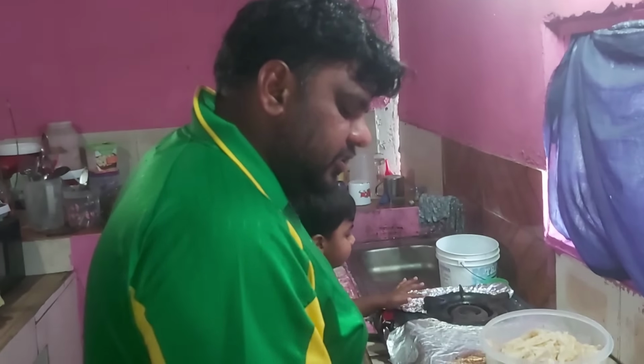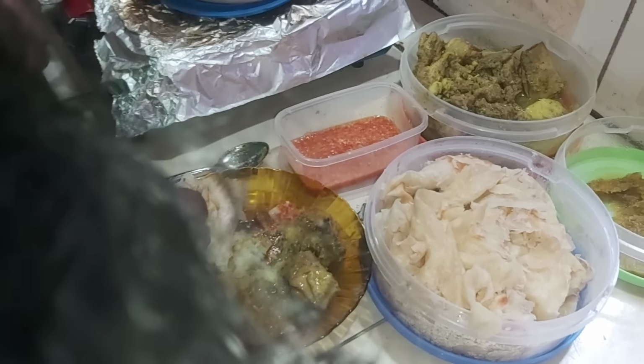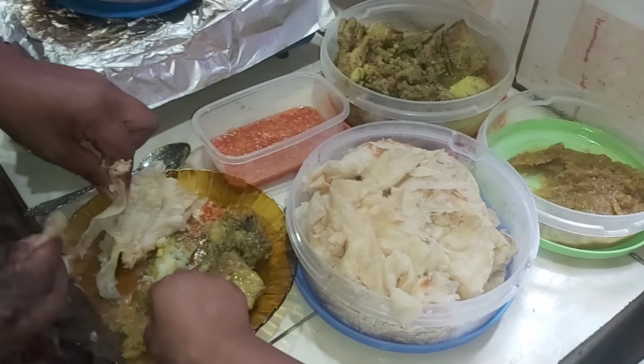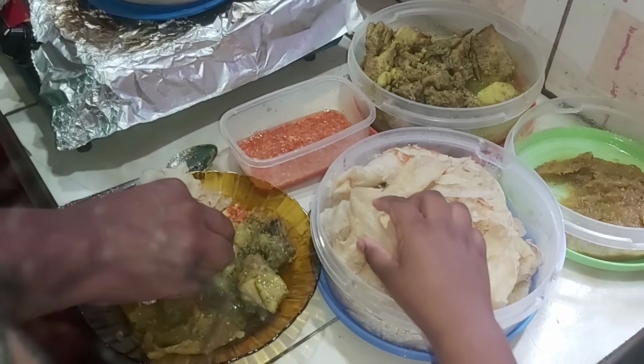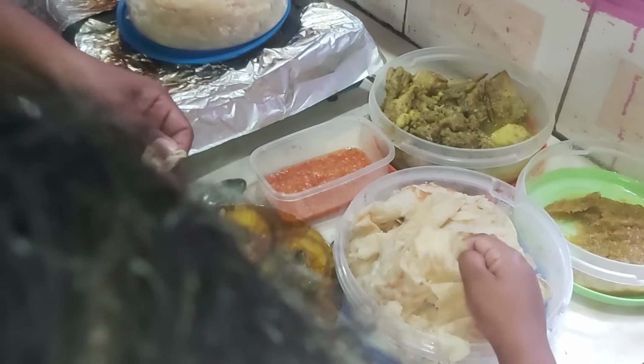Chicken good, nice. Pumpkin nice. How chicken sauce is in? Good. How the aloo taste in? Good. She only saying good. Sammy ready?